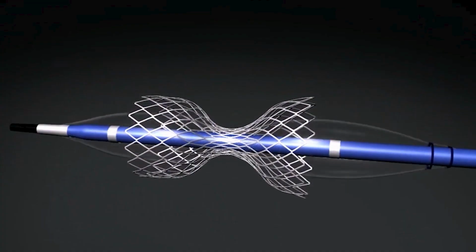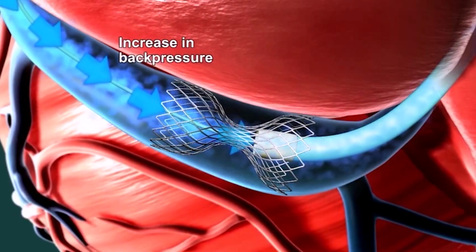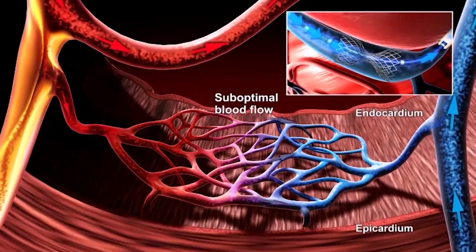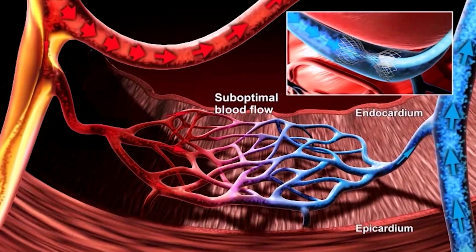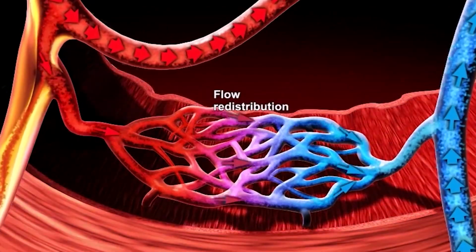So the reducer starts acting when the device itself has been completely relined with the body's own cells. When it first goes in, because it is a meshwork, blood can flow through the meshwork without any narrowing. But as the egg timer shape of the device becomes covered with your own cells, then the narrowing comes into play. And so that process takes around 6 to 12 weeks. So it's really the reverse of doing an angioplasty, where you're treating a narrowing on the inflow; you're actually putting a narrowing on the outflow.